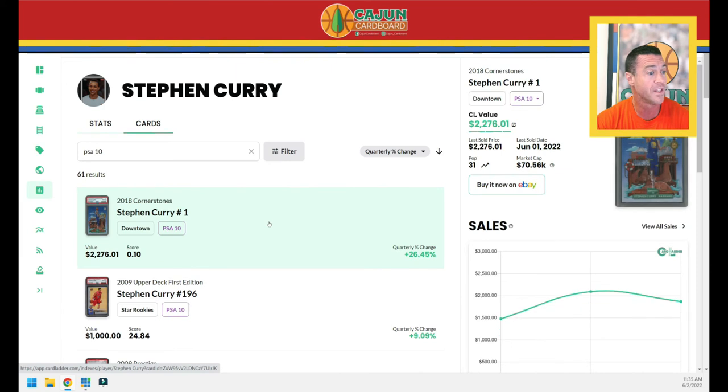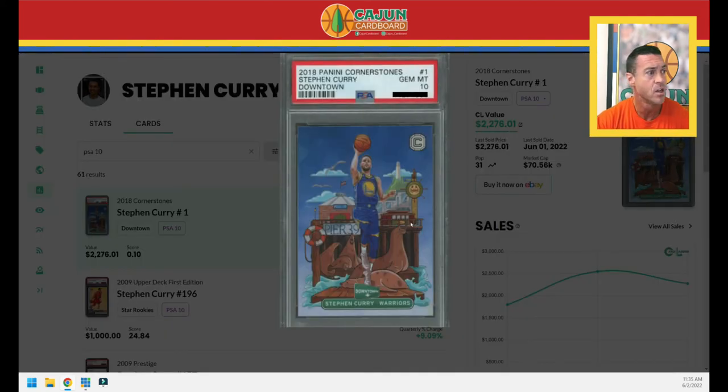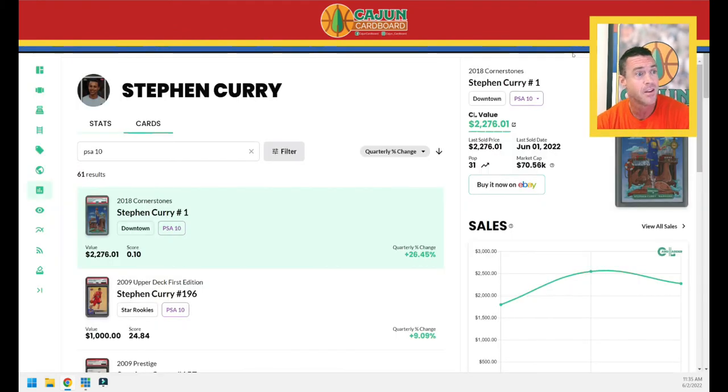Okay, so the first one that's gained the most is going to be this 2018 Cornerstones Downtown. One thing I don't understand about Downtown cards is sometimes they come from 1-in-1, sometimes they come from Cornerstones, sometimes they come from Studio. I can't figure out anything about this insert. I guess it's coming from different products, different years. I don't know. Maybe some people like that. It would drive me crazy. I would not be able to stand that.